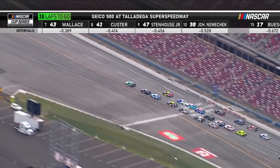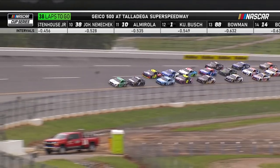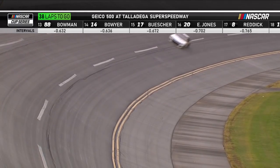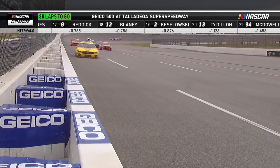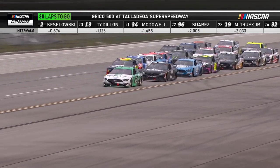So Logano is your leader over Hamlin, Harvick, and Byron, the first car on the outside. William Byron has our fastest lap of the day, 201.22 miles per hour. Kyle Busch has safely made it to pit road.